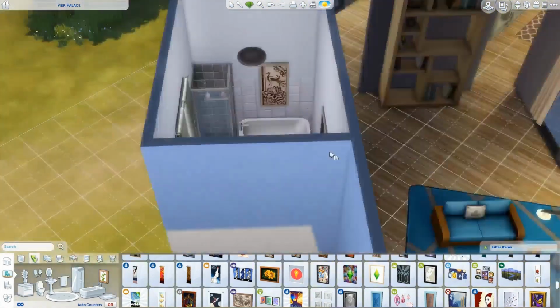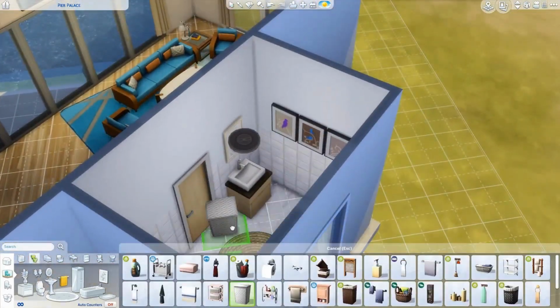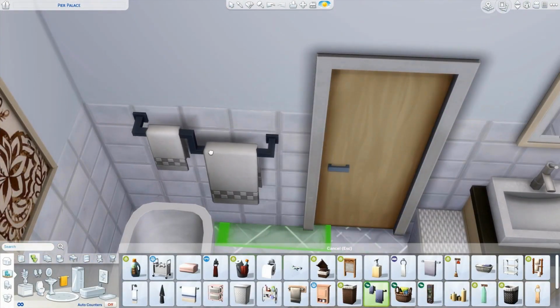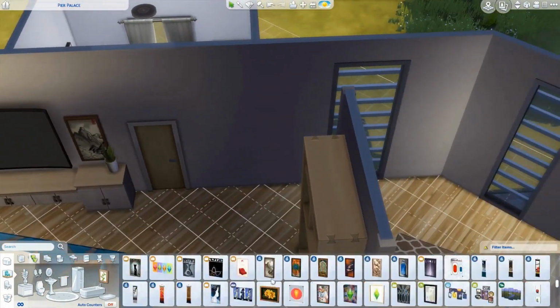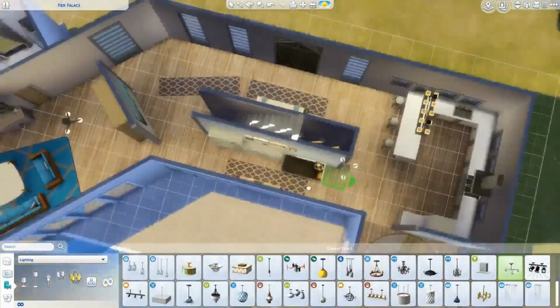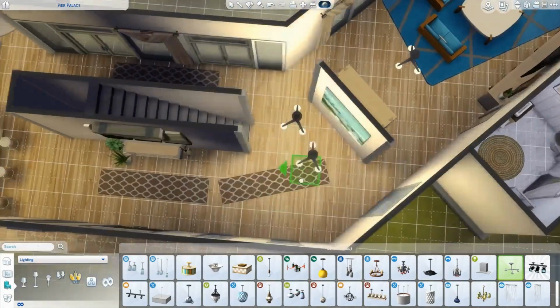Both bathrooms in the house are pretty basic, since I don't really know what the difference between a coastal bathroom and a modern bathroom would be, so I just made a modern bathroom with wooden tones as well as some pastel colors, I guess.